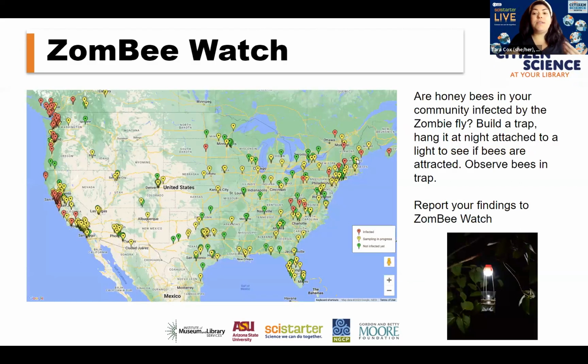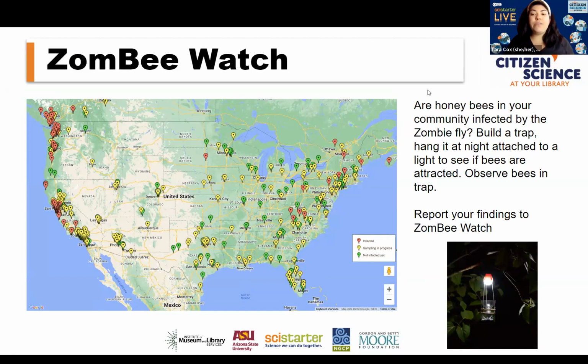The last project is called Zombie Watch. This is another really interesting project that helps to trap bees. You can see down there, there's a kind of homemade trap, and it looks for whether the bees are infected with a fungus that turns them into zombie flies. It really is an invasive fungus that is not good for the community. So you can track where these zombie flies are happening all around the country.